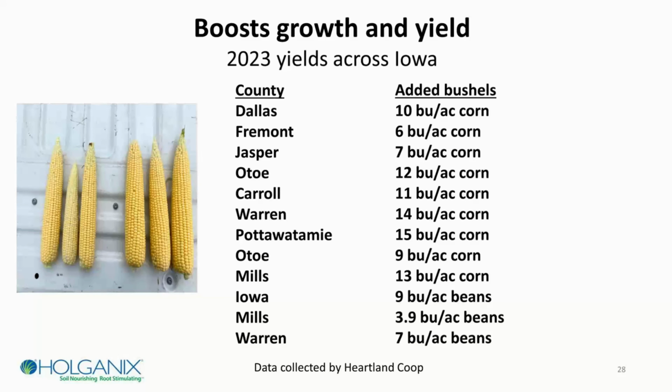So, Mike, this is what Heartland Co-op did across Iowa. Yes. You can see there's some beans there at the bottom, overall for Iowa there at 9 bushel on that showing there. And there's one location, I think Otoe County in Nebraska there, and the rest of those are in Iowa.